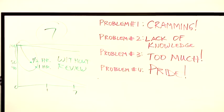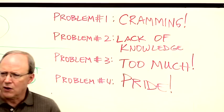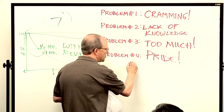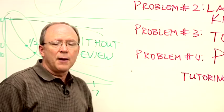Pride. What I mean by that is sometimes you're in a class that's difficult and it's helpful to get some help. With number 1, where it says get help, what I have in mind here mostly, even though it could be other things too, is tutoring. Does everybody know where the tutoring center is at this college?